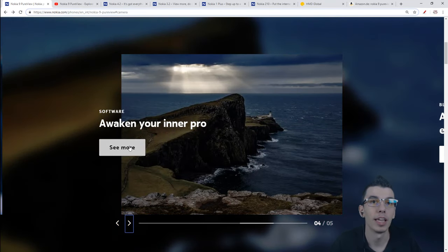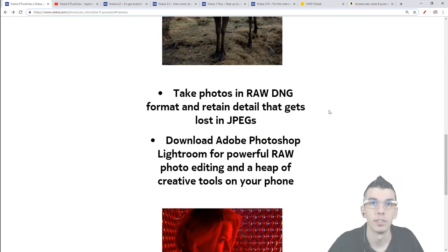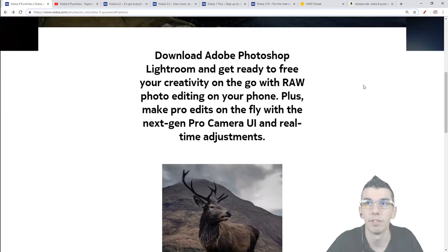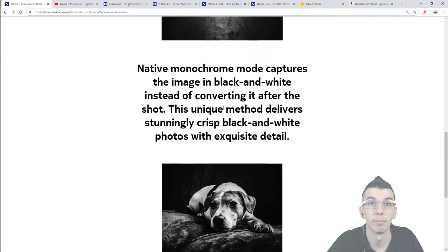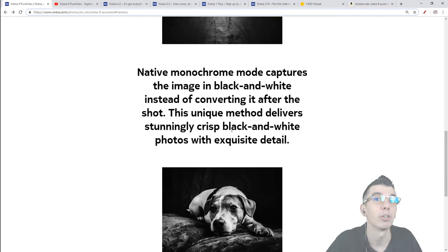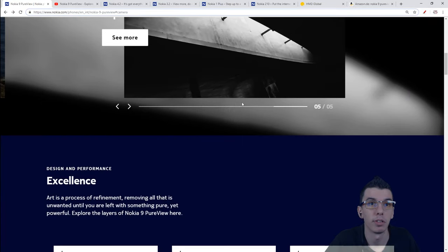And also, awaken your inner pro. So you can edit the raw photos that you're taking with this camera on the actual phone with Photoshop Lightroom. So you'll get some good effects with that, some extra detail and everything. So raw DNG format to retain detail that gets lost in JPEGs. So Adobe Photoshop, a pretty high level of control that you get with that. And lastly, with this camera, you can take black and white photos basically with one of the monochrome capture modes. So you'll get a unique method that delivers stunningly crisp black and white photos with exquisite detail. So pretty cool that you can just take a regular black and white photo with an actual monochrome smartphone camera.